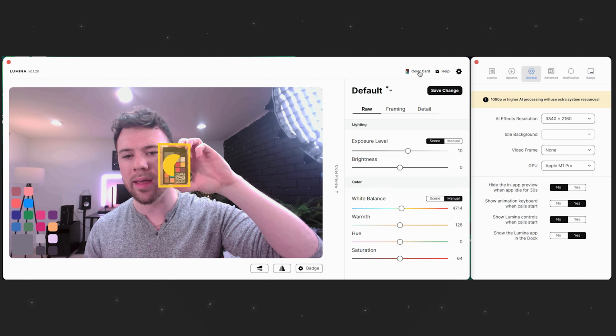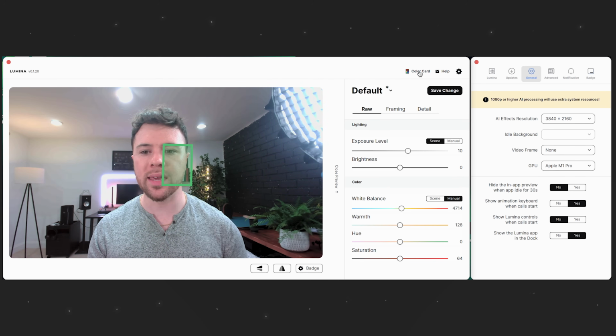Let's see, there we go. It's tracking. The pie chart thing is starting to complete. Come on, there we go. I gotta bring it closer to my face and manually calibrate according to my lighting and color going on. But I do feel like out of the box, again, it looks nice and natural, but kind of flat.